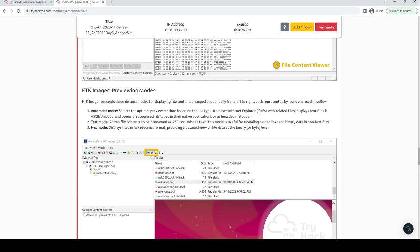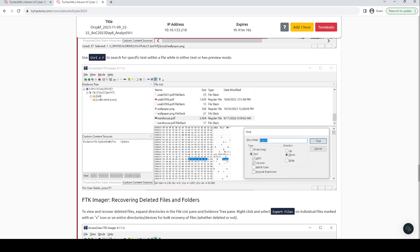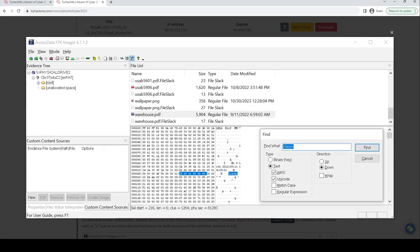And then there's also an explicit hex mode, which does the opposite. Basically shows you everything in hex. Use Control F to search for specific text within a file while either in text or hex preview mode. Yeah, that's super helpful. I'll tell you why in a second.